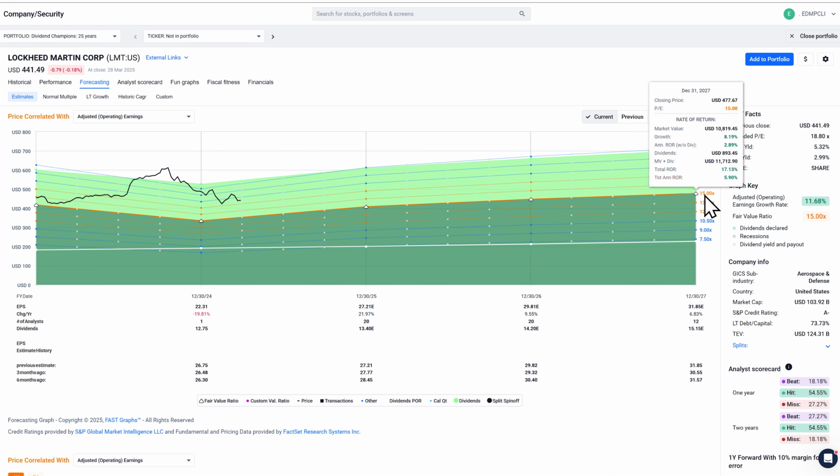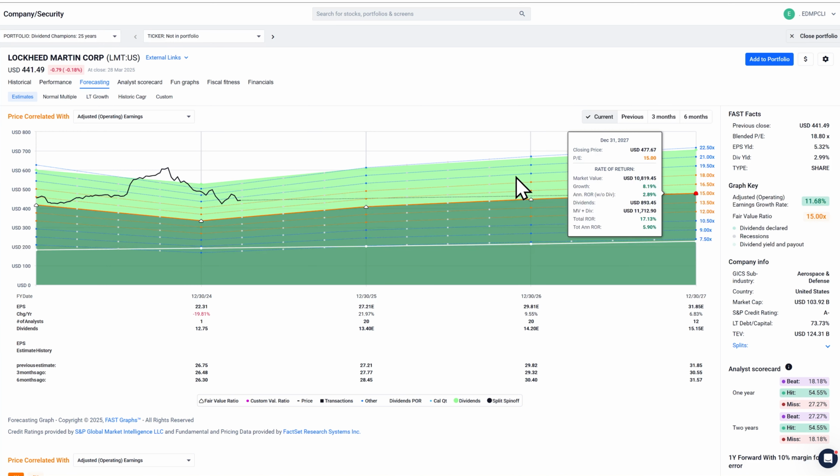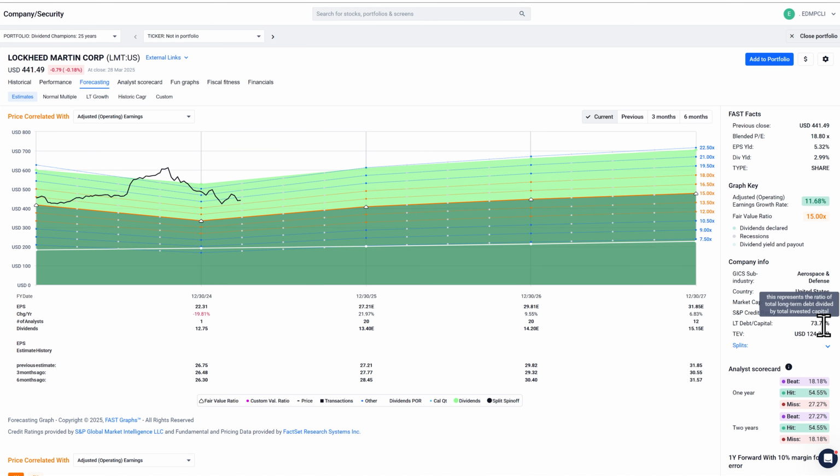And obviously, if it grows at 11% a year, it could generate a 7% or 6% annualized rate of return if these analysts are right, and there's more analysts following this bigger company than we saw with Huntington Ingalls. But the point being is that it could be a buy today if you're interested in that dividend yield. It would be a better buy if the price got a little weaker and dipped down into these orange lines. So this would be one you either buy now or watch.